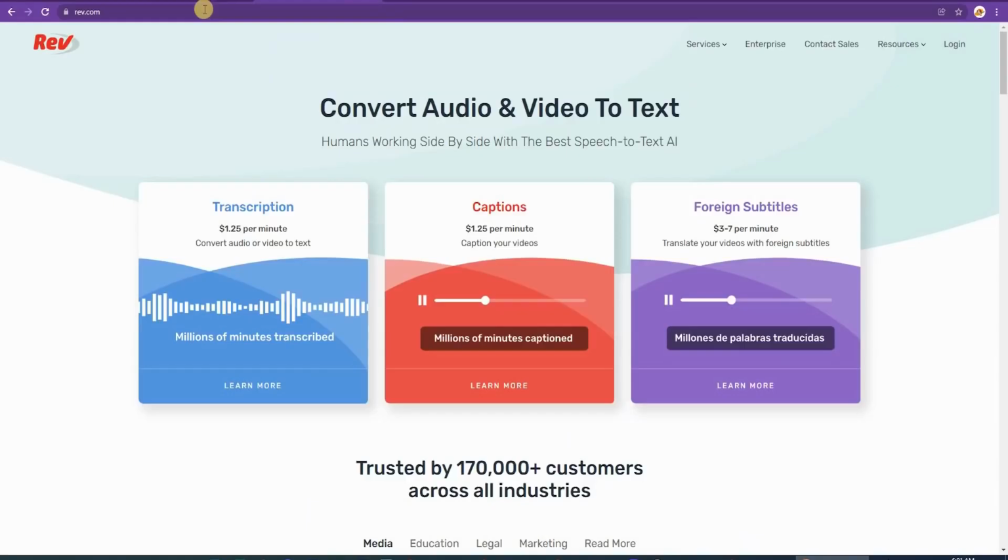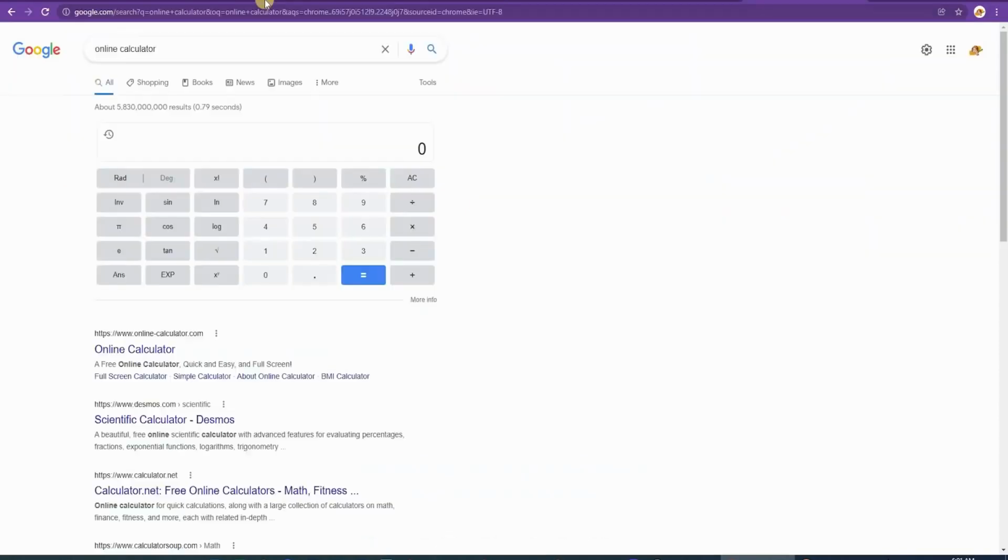So this is going to be the first website which I want to show you that can help you make even more money online. See right here, $1.25 per minute. Now let's go on the internet calculator and let's try to do the math. $1.25 per minute, or $1.35 per minute. Now, if you type for 60 minutes or 1 hour, you can make $75. If you type for 3 hours, you can earn $225. And if you type for 5 hours, you can earn up to $375 by simply typing on this page.